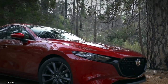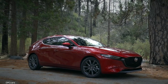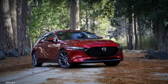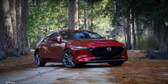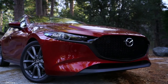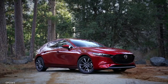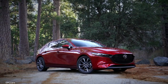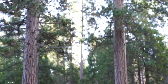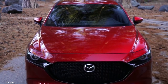So let me talk about some stories behind their appealing forms. Based on our two vision models, we designed this sedan to be an authentic one with mature beauty, while the hatchback is to be sporty and alluring. They both share the same name, Mazda3, but sedan and hatchback have completely different proportions and characters.